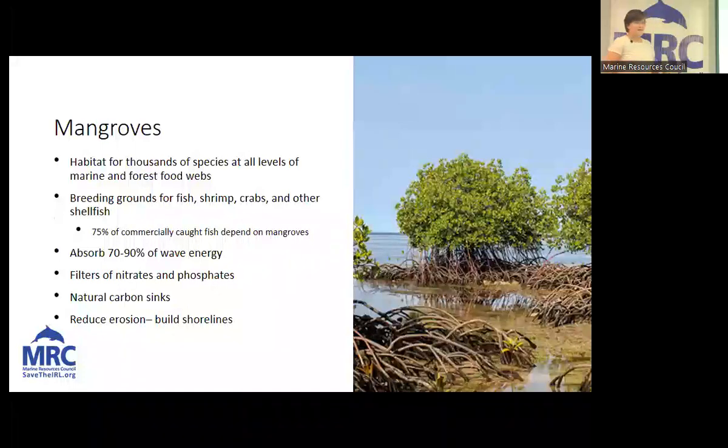So back to mangroves. Mangroves are the solution for this. Mangroves naturally accrete organic matter, and it's not detrimental because they also filter nitrogen and phosphorus. So we're not having that excessive nutrient bloom that can lead to harmful algae. Mangroves, as we all know, are incredibly important habitat. They are a habitat for about 75% of our commercially caught fish. And the Indian River Lagoon has lost 75% of its mangroves since 1950.